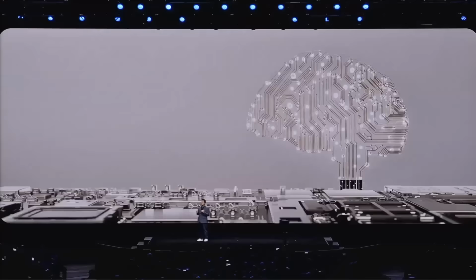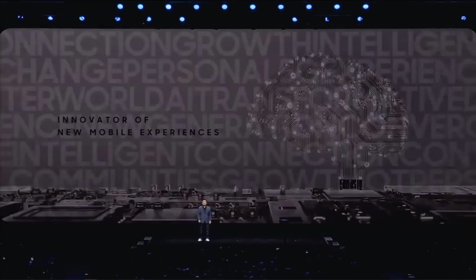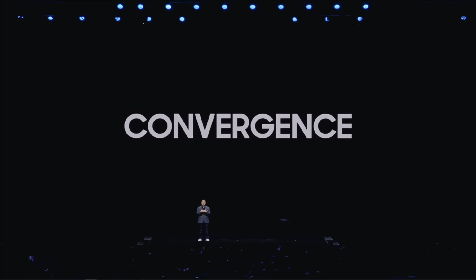So today, we are excited to show our next big step forward as we launch a new generation of intelligent connections. It begins with our vision to be the innovator of new mobile experiences that flow seamlessly and continuously wherever we go. To realize this vision, we are driving the convergence of the three most important technologies of our time, 5G, AI, and IoT.